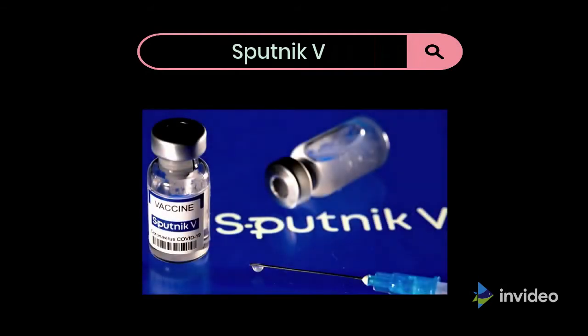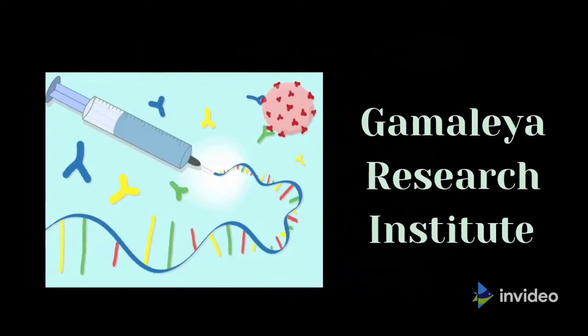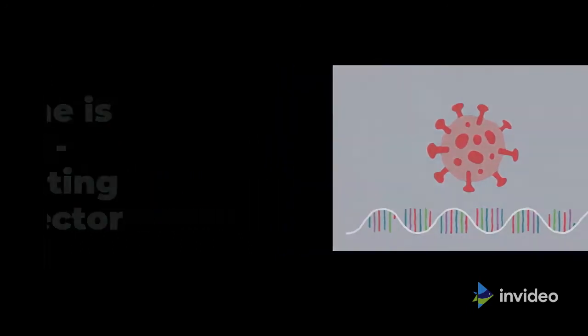Sputnik V vaccine helps prevent COVID-19 in individuals 18 years of age and older. It is developed by Gamaleya Research Center of Epidemiology and Microbiology in Russia. Sputnik V uses a non-replicating weakened virus to deliver small parts of virus and stimulate our immune response. It reduces the actual time taken to develop immunity towards SARS-CoV-2. For Sputnik vaccine there are 2 doses available.